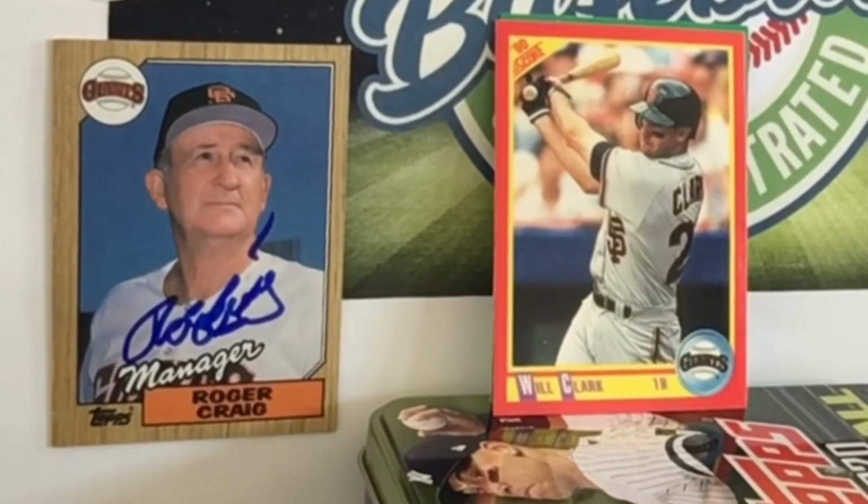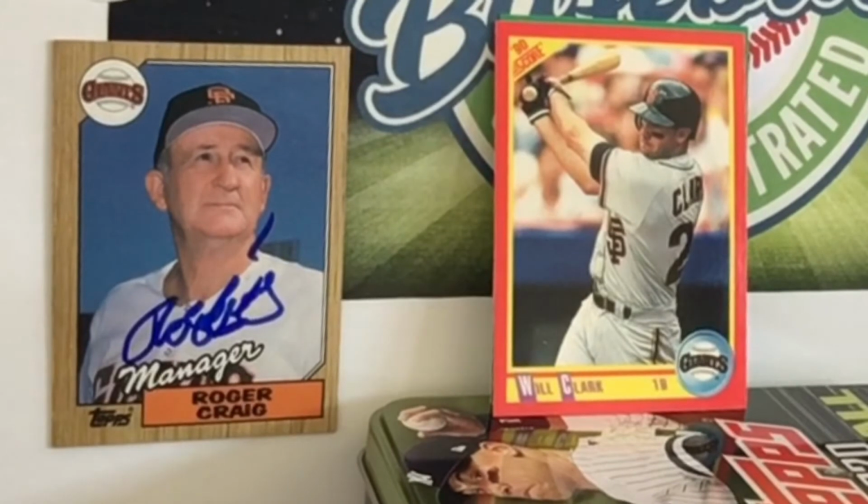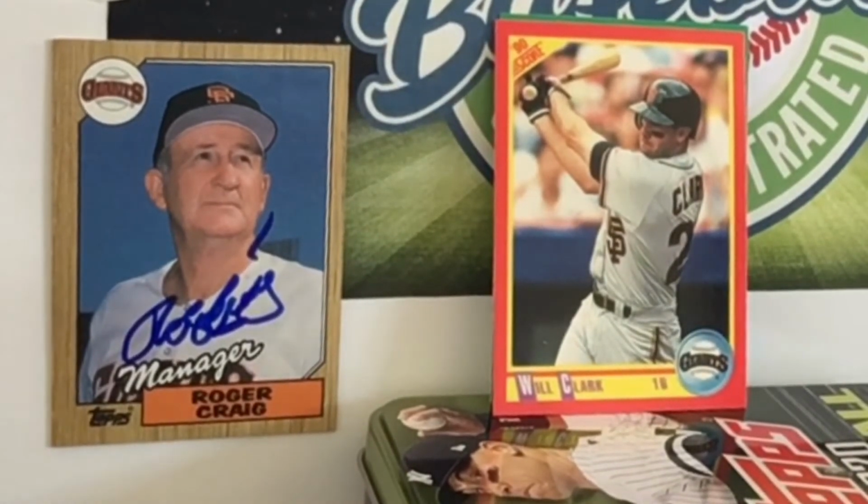And remember, the Giants won the pennant. They beat the Cubs in the playoffs. Thank you very much. And then made it to the World Series in '89. And Clark and Kevin Mitchell were the most dangerous 1-2 combo at that time.